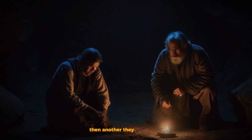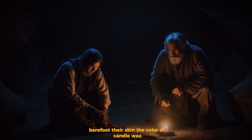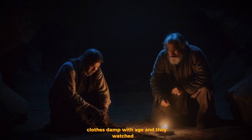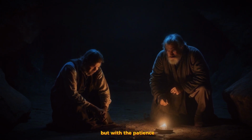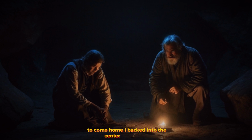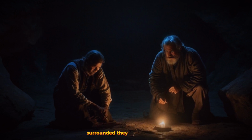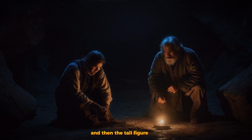Then another. They came down the ladder without sound, barefoot, their skin the color of candle wax, clothes damp with age. And they watched me. Not with anger. Not with sadness. But with the patience of something that had waited a very long time for me to come home. I backed into the center of the room.